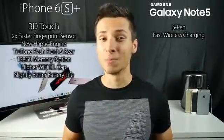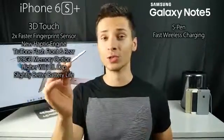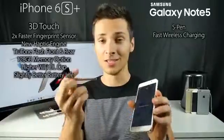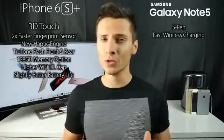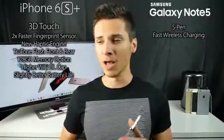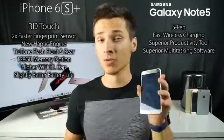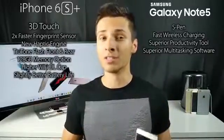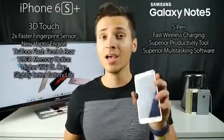There's also the S Pen, and this is something the iPhone 6S Plus does not have. This is really cool. And what I like is the moment you take it out, you can start drawing on the screen. That makes it so useful for college students, people at work, that constantly need to write down things, so it's extremely useful. This thing is overall going to make a much better productivity tool. If you need multitasking, if you need productivity, this thing is the tool for you.